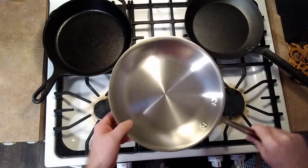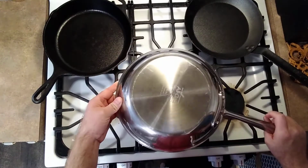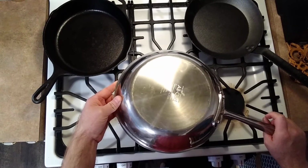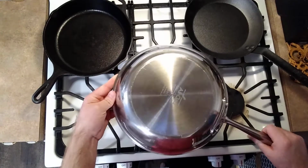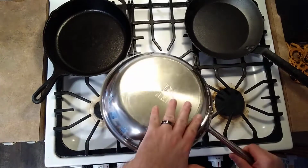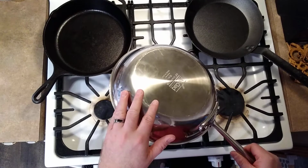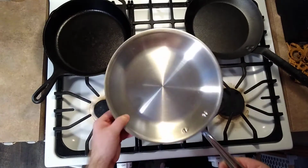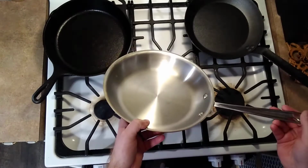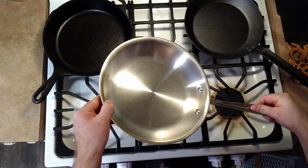Really durable. This is the lightest of the bunch as well. This is the company All Clad, but there's a ton of other ones out there. One thing I would recommend is skip the ones that have a basically encapsulated stainless steel on the bottom. They don't hold up as well, in my opinion. These are the most expensive pans of the bunch. Got the rivets on the outside and in the inside.